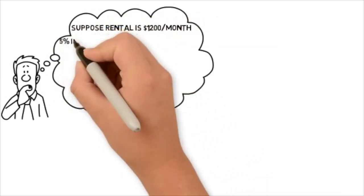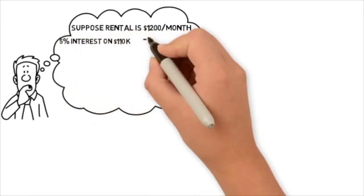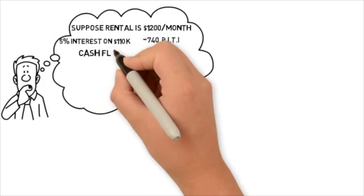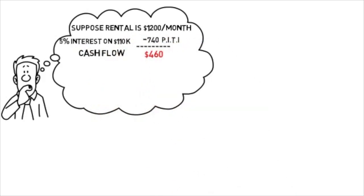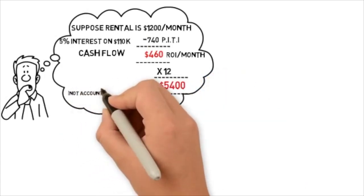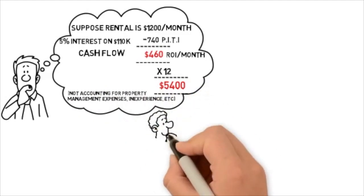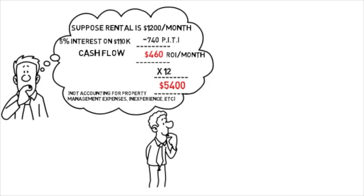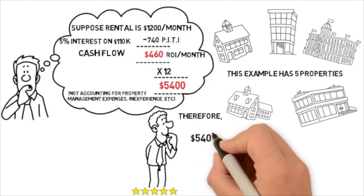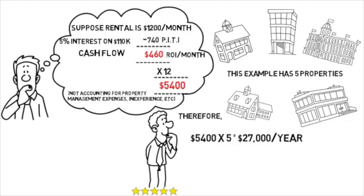As they move forward in this example, for the sake of example, we're going to say that rents are all $1,200 a month, which at a 5% interest rate on $110,000 for the sake of math is a payment of $740 with principal, interest, taxes, and insurance. They're going to cash flow $460 a month times 12 months out of the year is $5,400. Now I know this doesn't take into consideration property management expense or deferred maintenance or inexperience of investing. Let's consider you are a really good investor and you manage them yourself for the sake of this example. So if they cash flow $5,400 a year times 5 rental properties is $27,000 annually.